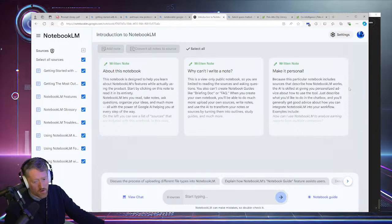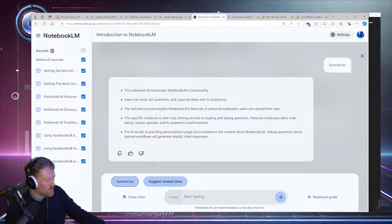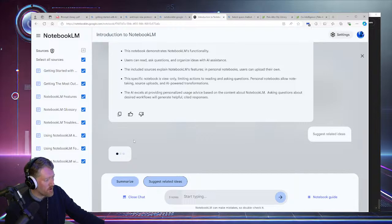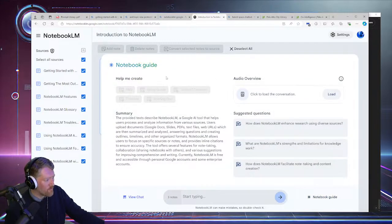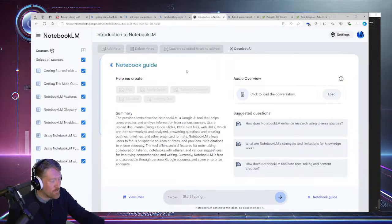It's geared a little more towards research and things, so you can have notes that you can save, or you can share those notes. Very good at summarizing things. Related ideas. Anyway, I just think this is a fun one to play with, and it's free. You just need a Google account. Again, you're contributing data to their whole setup.